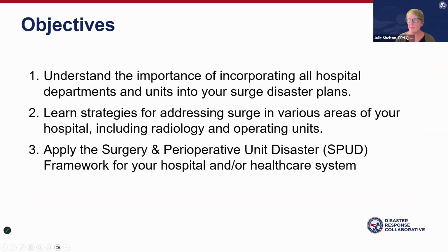Your objectives today: want to understand the importance of incorporating all hospital departments and units into your surge disaster plans. So not just the ER. We want to make sure that you walk away with strategies for addressing surge in various areas of your hospital, including radiology and operating units. And finally, to be able to apply the surgery and perioperative unit disaster framework, or SPUD framework, for your hospital and/or healthcare system.